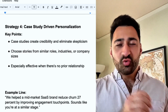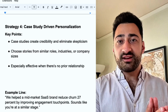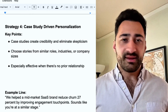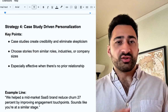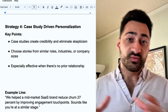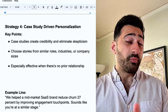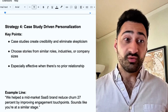A case study creates credibility and it eliminates skepticism, because if you can align your case study with one of their problems, then they automatically know you have already been able to solve this and you can do it for them too. And they don't have to be one-to-one. You can choose stories from similar roles, from similar industries, from similar company sizes even, and use and borrow those results into different industries. This is an incredibly effective tactic, especially when there's no prior relationship with you and that client. This is really, really important when you're doing cold email outreach.